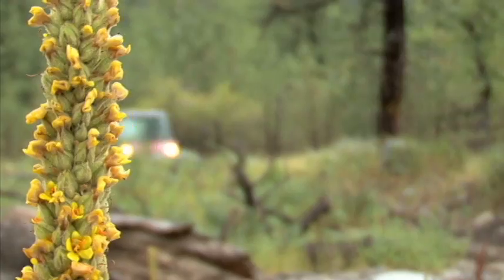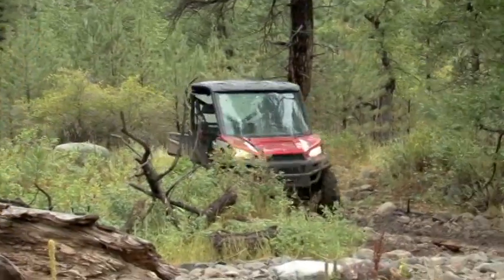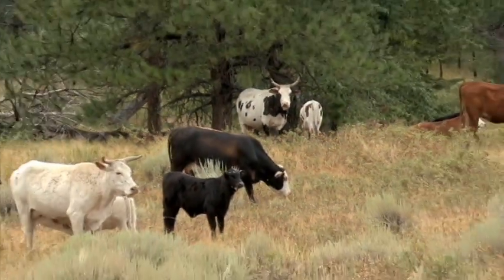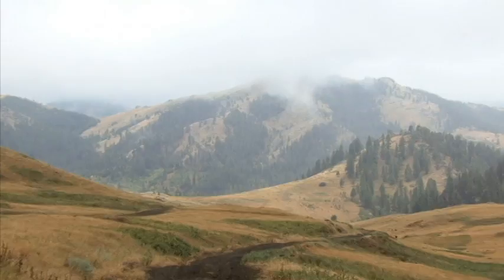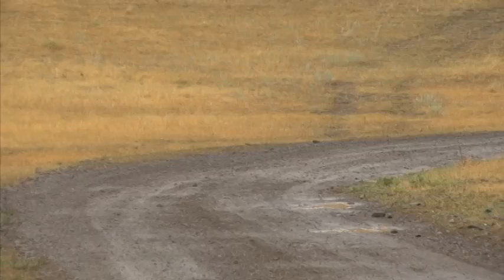We recently had the opportunity to put the RZR 570 EPS Trail through a brief test in Great Falls, Montana, at the Bull Run Ranch and Private Ride Club. Trails range from wide open to tight and twisty with lots of elevation changes.